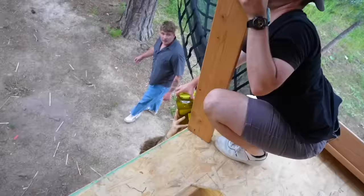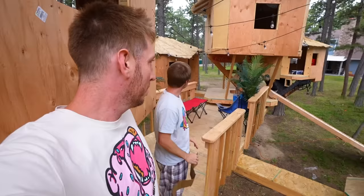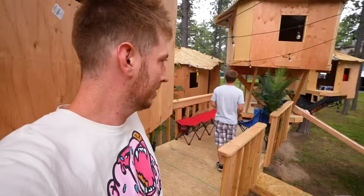My final load of stuff is coming up, and then I can start decorating. Blake is about to set up his bed. Justin was gonna throw us away. Oh, that would have been a mistake. Blake is going around trying to acquire bed pieces to upgrade his treehouse.